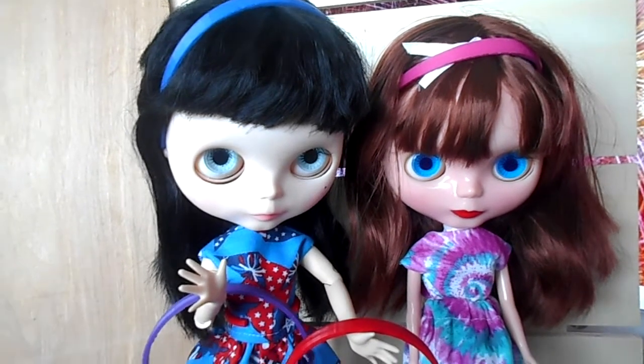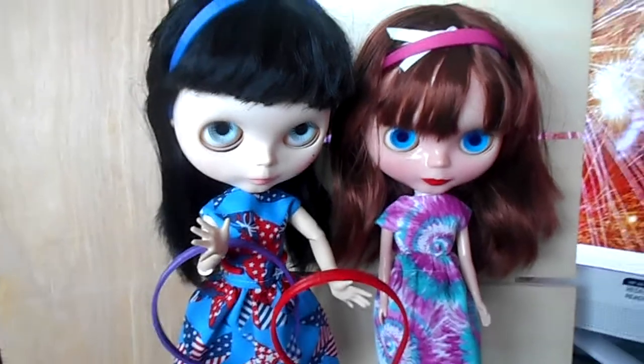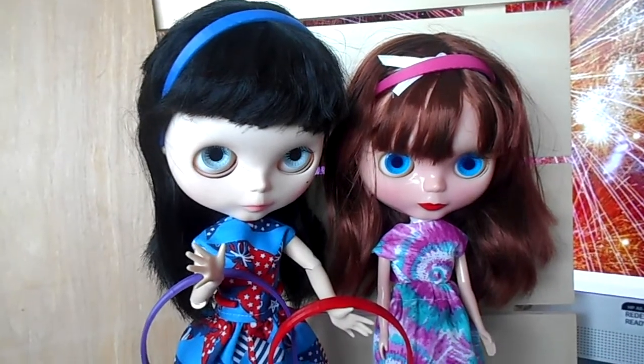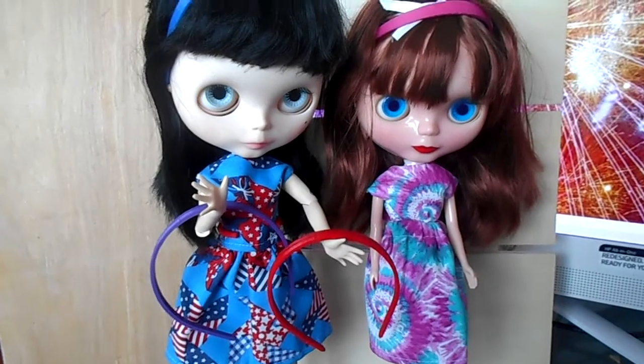Toodles, Doodles, and I would like to thank Marna and Deron at Doll's Rescue for our pretty dresses, our headbands, and our stand. They're very, very nice. And I think my girls look very pretty in them.